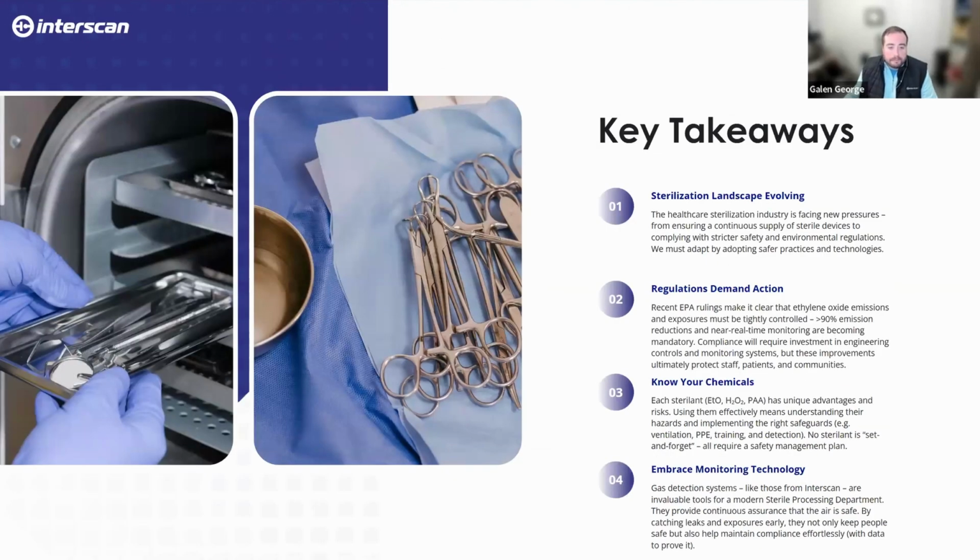So as we wrap up, remember that the world of healthcare sterilization is changing, largely for the better. We're seeing a greater emphasis on safety and accountability. And yes, that means more work in the short term to upgrade systems and train staff, but it yields a safer workplace and community. Ethylene oxide in particular is under the microscope. The EPA's actions underscore that we can't do business as usual with ethylene oxide. By law, we'll need to install better emission controls and monitoring. Think of this not just as a regulatory checkbox, but as doing the right thing for our colleagues and neighbors.